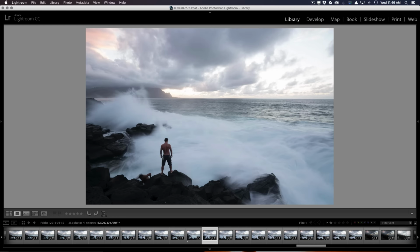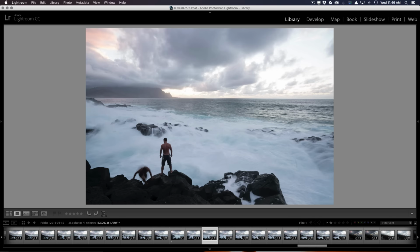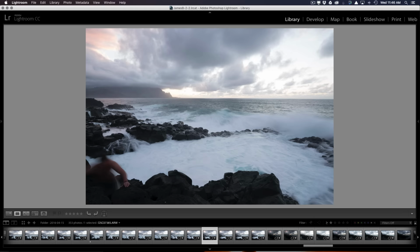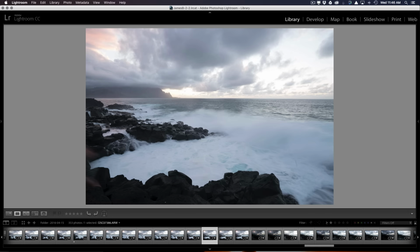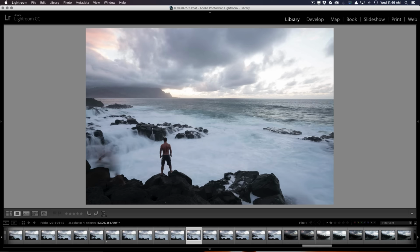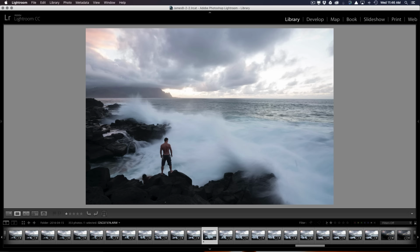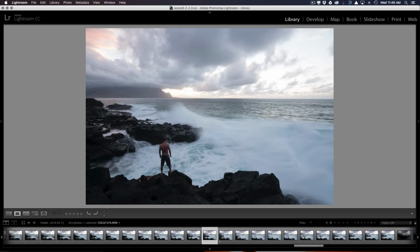And you can see between these two shots, he gets out pretty much just in time before this one, that one probably would have swept him out to sea. So not the smartest guys, but apparently they're locals. They know what they're doing. But I'm sure some of the 30 people who have died out there knew what they were doing as well.